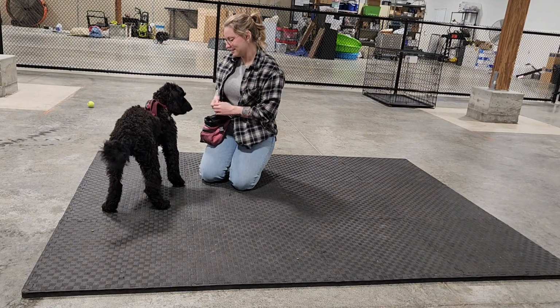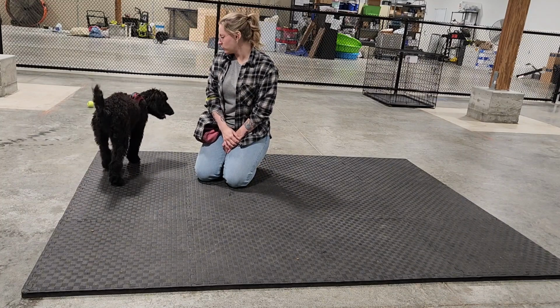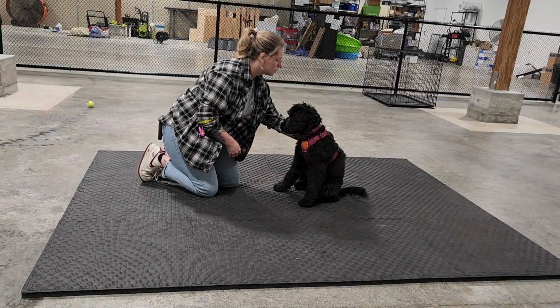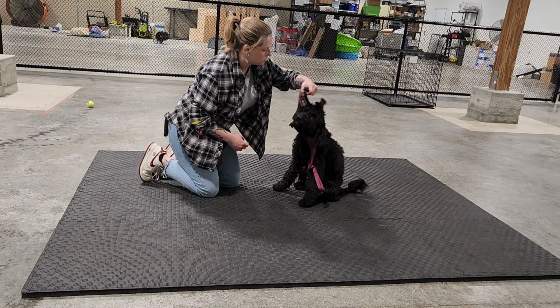I am so impressed with all the progress he's made here. And if he flinches away from me like he just did, I let him walk away and I let him come back up to me when he wants, so I don't make him uncomfortable. But he does always come back over to me because he's starting to recognize the pattern.